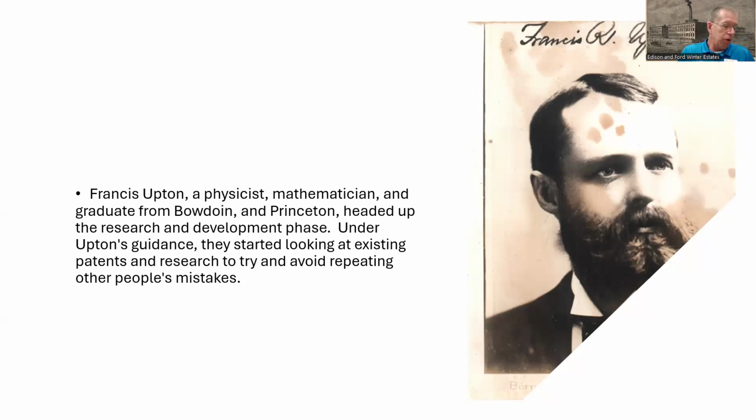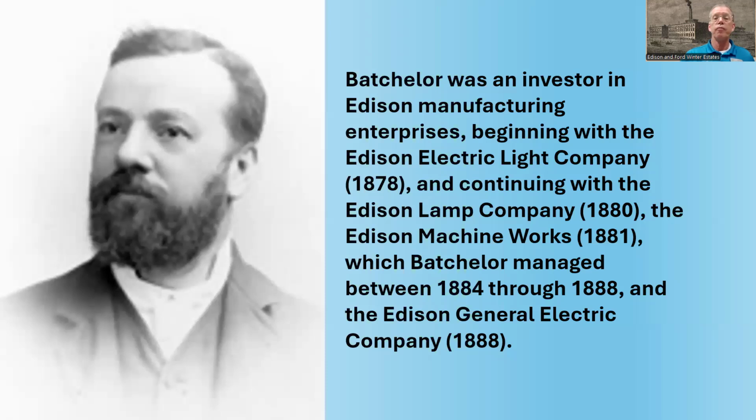As a graduate of Bowdoin, with graduate work at Princeton and in Germany, Upton was the best educated of Edison's assistants. Nicknamed Culture by his colleagues, he worked on the light bulb, the generator, and other projects. So this was Edison's star genius, if you will. He brought him in right away when he knew that they were going to have to modernize their research, and he headed up the team. Francis Upton became very famous through his work with Thomas Edison.